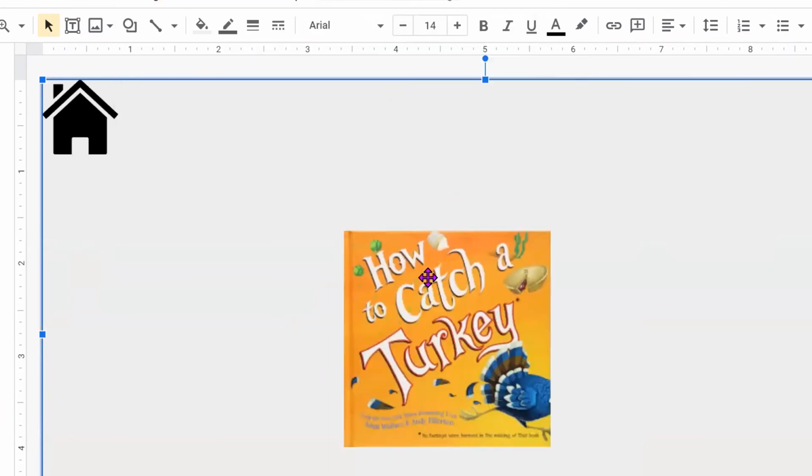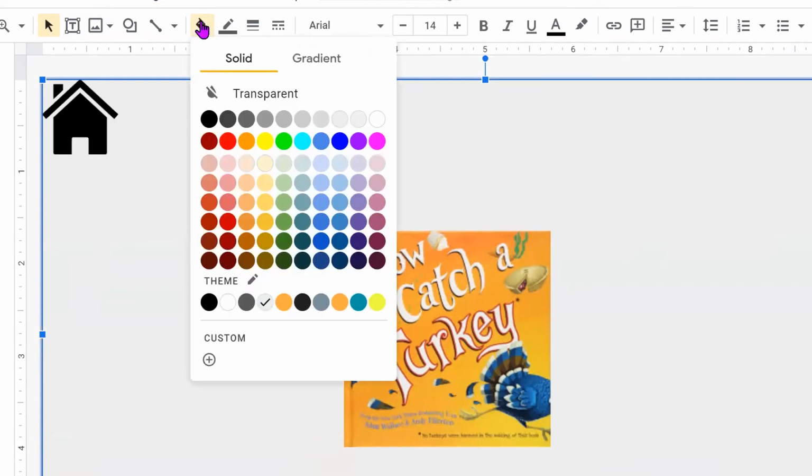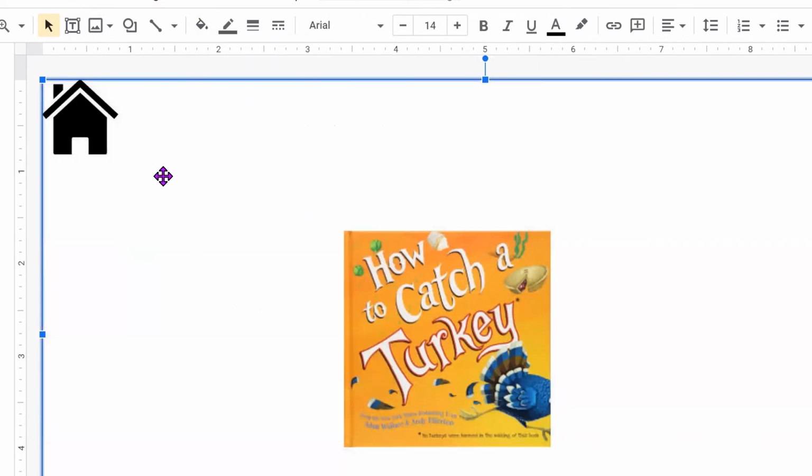Now I have everything that I want them to interact with in the front, and the screen in the back. I'm going to just make it transparent. And the way you do that is by going to fill color and going to transparent. And now if there was a background back there, you'd still be able to see it. Does that kind of answer your question a little bit?